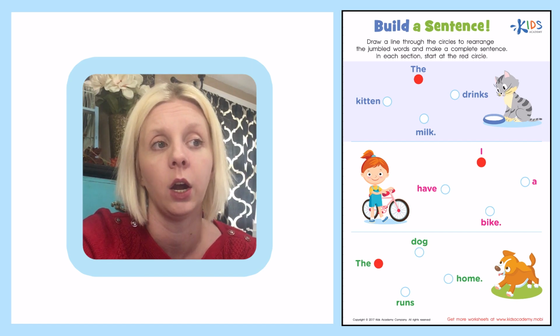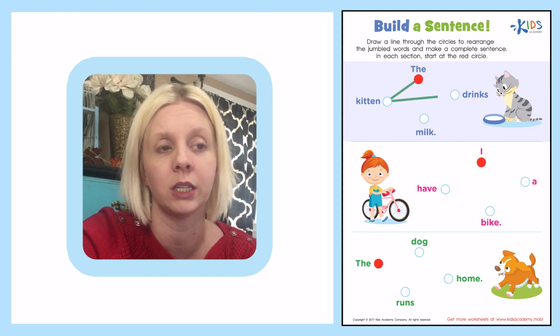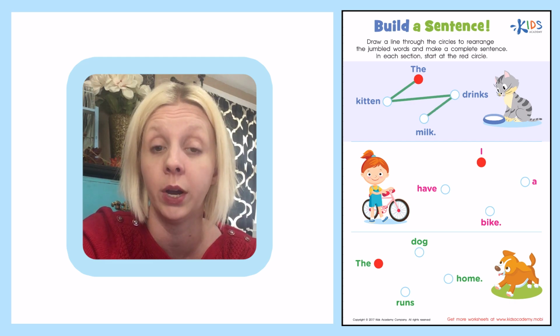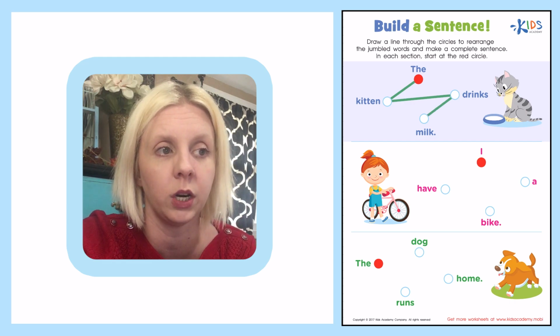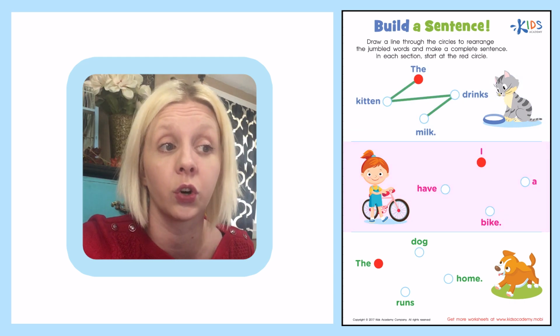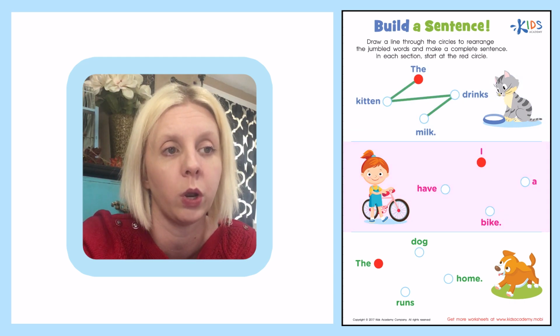So we're going to take our pencil and we're going to draw our line in that order. The kitten drinks milk. And we've got our little picture clue to help us figure out what we're talking about. So let's look at that first in the next one. Here's our picture clue. It looks like a little girl and she has a bike there with her, okay? So let's find out which way we go.